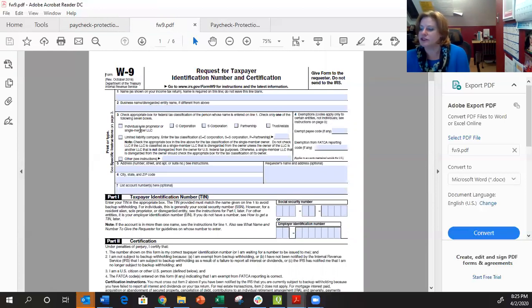If that individual checked this box, individual / sole proprietor or single member LLC, then chances are those wages are subject to be included in the total amount of wages that your small business has paid. Okay, and if they have checked C Corp, S Corp, partnership, trust, the limited liability company, or this other, chances are you need to exclude those wages when calculating your average monthly payroll wages.